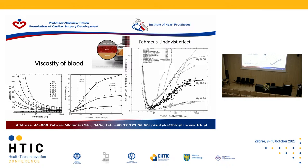But not so many people know about the Fåhræus-Lindqvist effect. This is a hemodynamic effect concerning suspensions. Blood is a suspension. Look, the smaller the tube diameter, the lower the suspension viscosity. But here we have a critical point. Before this, the blood viscosity significantly increases.